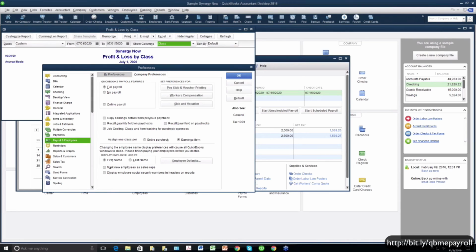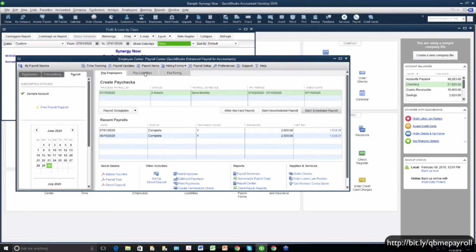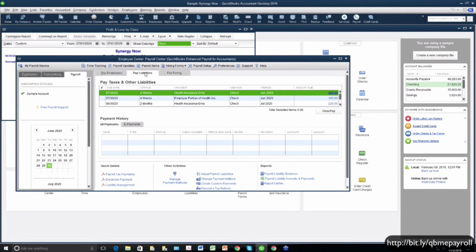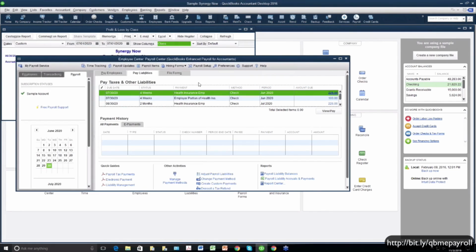All right. So that is running the payroll. In order to pay the liabilities, we just go to pay liabilities. And one thing I will say, many people that are using QuickBooks Payroll, they get a bill in the mail from Blue Cross Blue Shield, and so they make the mistake of just going into the regular part of the program and just writing a check or entering a bill to Blue Cross Blue Shield instead of paying their payroll liabilities through this screen. Listen carefully.